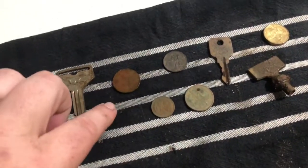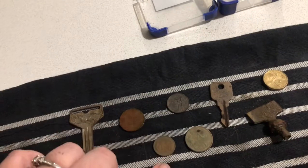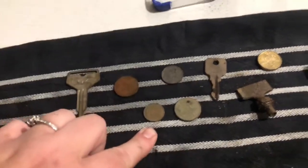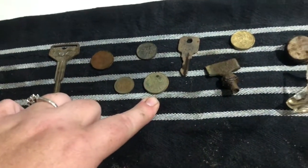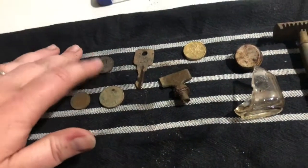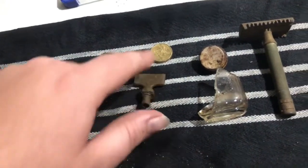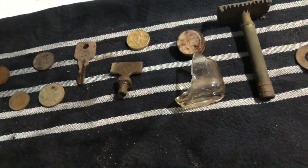Then we've got a 2 cent, a 1 cent. This 1 cent was 1974, 2 cent was 1975, didn't get the year off that one. 5 cent, I think it was in the 2000s. Another old key, which is cool. This, a new $2, or new from the 2000s.